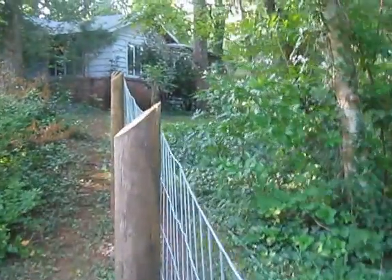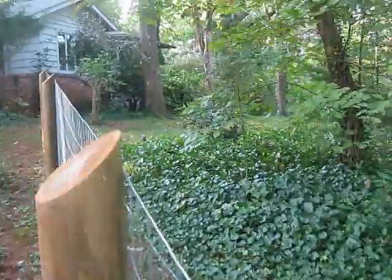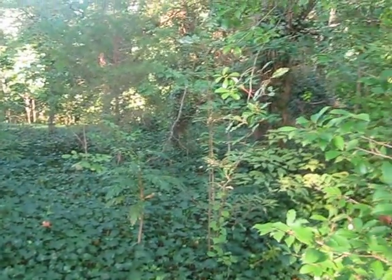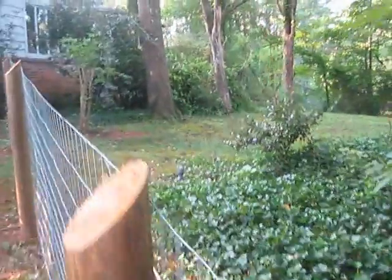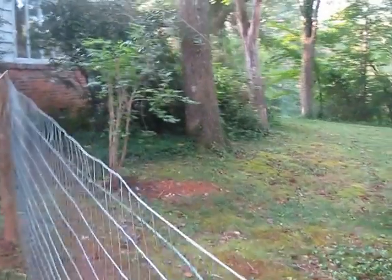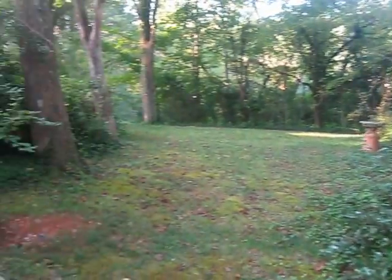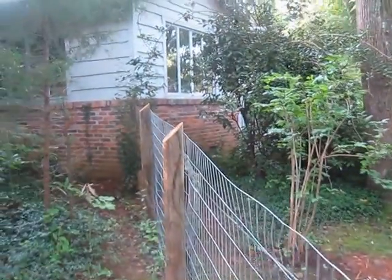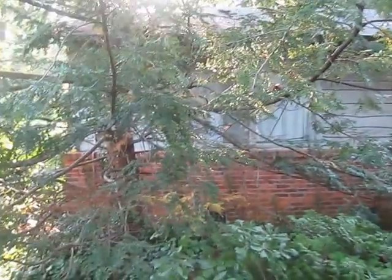Coming up to the house. I plan to cut a path in through here that comes out into the rose garden from the front yard, because there's a lot of interesting things growing in there. And this is back to the front yard again. And that's one of the bedrooms. And in the corner windows are the bathroom, and then this is our bedroom.